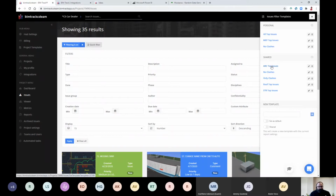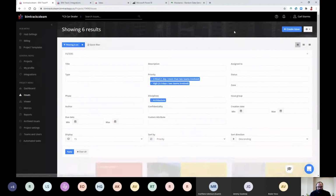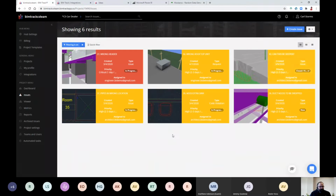So if I select top architectural issues, you can see that I now have just 6 issues. They're sorted in order of criticality. So red is critical, yellow is high, and then I have nothing other than that because I'm only looking for the most critical. So we really have the ability to slice and dice and find the information that I want very quickly inside of the platform.